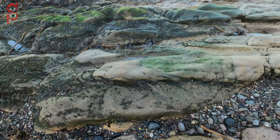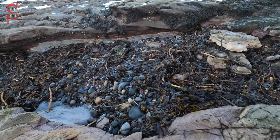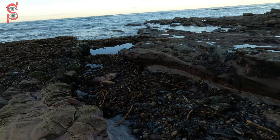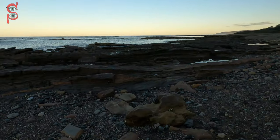Now, I'm going to be heading back to the opposite end of the beach in just a moment, and just wait till you see what I find there. But I did want to point out some of the things here, because there were a few interesting things to look at. One notably, this sort of floor.